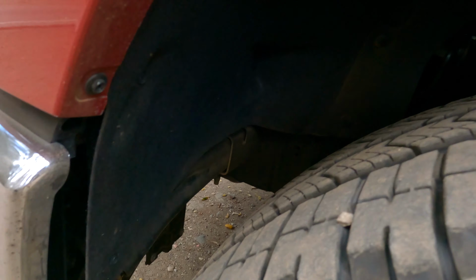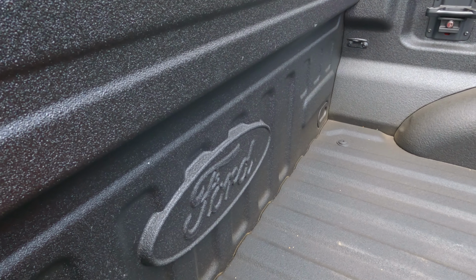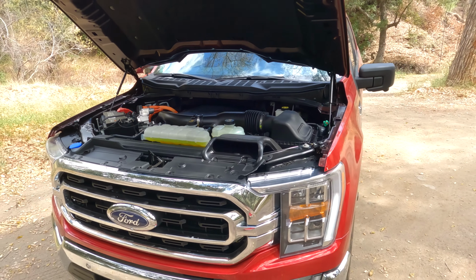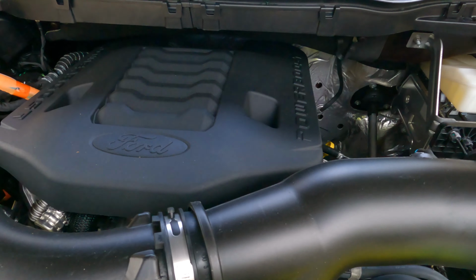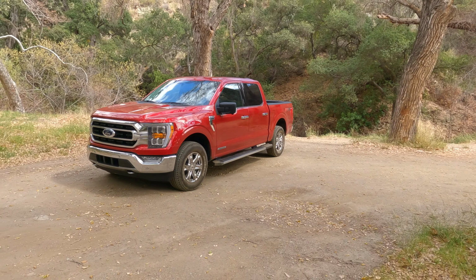wheel well liners for $180, the Tough Bed spray and liner for $595, and last but not least, the main subject of our two-part review today, the 3.5-liter PowerBoost full hybrid system for $4,495, which is on the higher side because, again, this is a lower trim XLT truck.